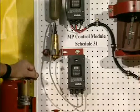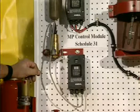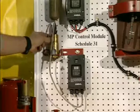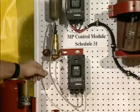The only thing different is that this has a gas-fired actuation system instead of squib-fired. It's got a gas cartridge. When this fires off, a small electric charge will release that gas and drive the plunger down.